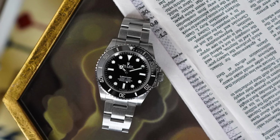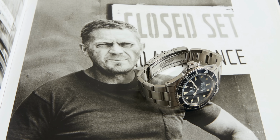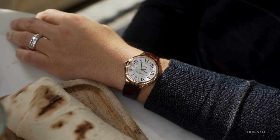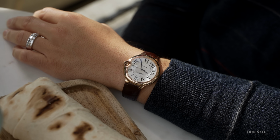Here's an example. I personally don't think something like a Rolex Submariner or any other dive or sport watch goes well with a suit, but it looks great dressed down. On the other hand, the Ballon Bleu would look fantastic in a suit, and the classic dressy design can elevate your casual outfits, making even those sweatpants look just a little more fancy. It's versatile enough to be a daily watch unless you go in the water a lot because it only has 30 meters of water resistance.